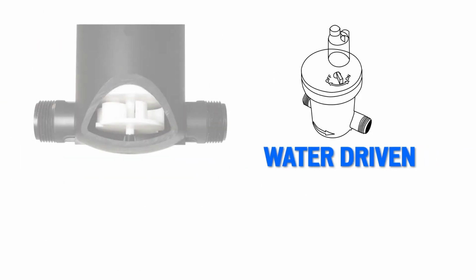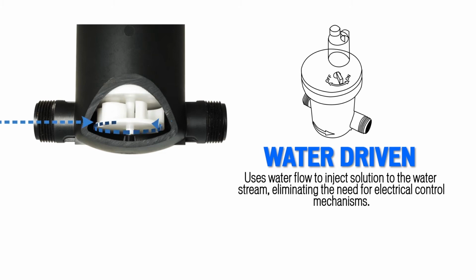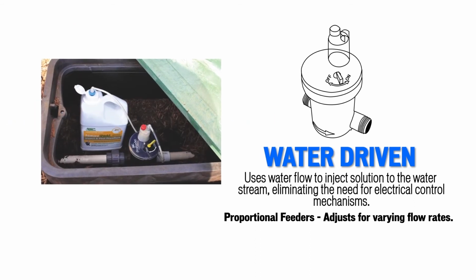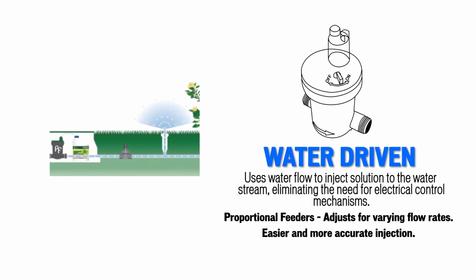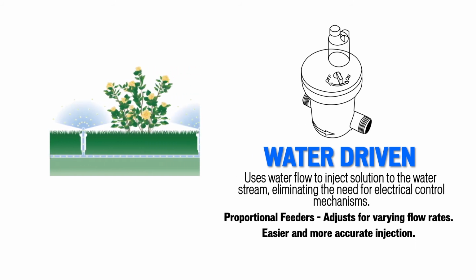Water-driven injection pumps, however, work based on water flow and eliminate the need for electricity and control mechanisms. They are considered proportional feeders, meaning they self-adjust to the chemical injection rate based on the water flow. Water-driven piston pumps and diaphragm pumps are two technologies that provide easier and more accurate injection systems for irrigation contractors. This could allow chemigation to find its way to smaller operations and residential irrigation as well.